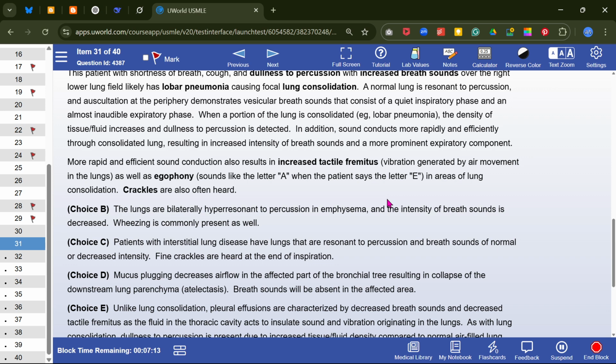Mucus plugging decreases airflow in the affected part of the bronchial tree. With collapse of the downstream lung parenchyma, breath sound will be absent in the affected area.